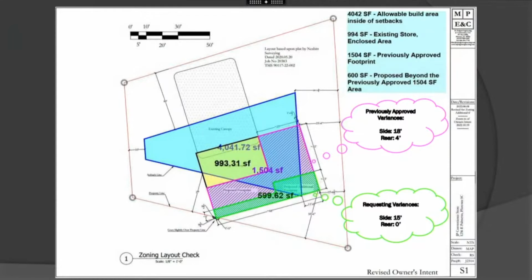So this is a continuation of a use that has existed since 1975. The building expansion is proposed to be approximately 2,000 square feet. The setbacks previously, when it was built in 1975, would have been 20 feet in the rear initially, and then 10 feet on the side instead of what is required now.